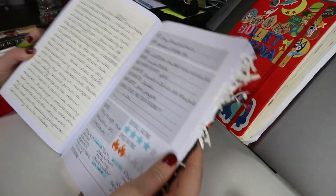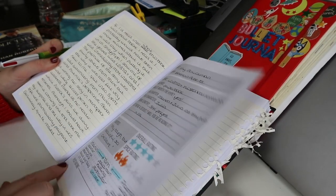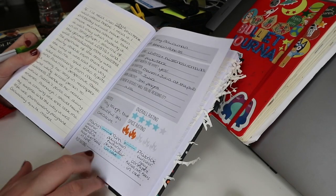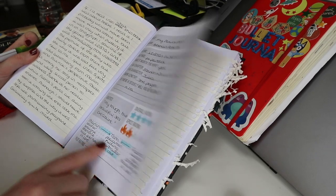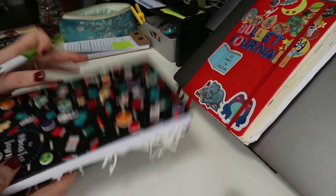So that's my book talk journal filled out. I put my review over here. I put some little notes down here. I know it says plot rating, but I found that actually making a little graph down here was really boring, so I just use it to kind of share some more thoughts. And that's the book talk journal filled in.